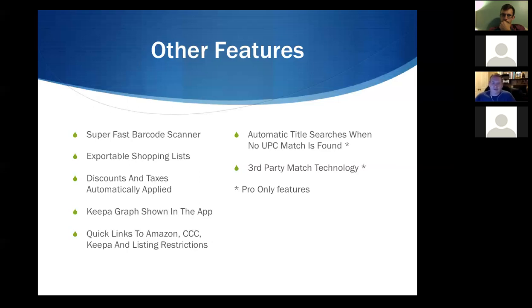The app also has a Keepa graph shown directly in the app, so that's easy to take a glance at. You can quickly get to CamelCamelCamel, or the full Keepa listing for it. You can hop over to Amazon for listing restrictions and check those out.